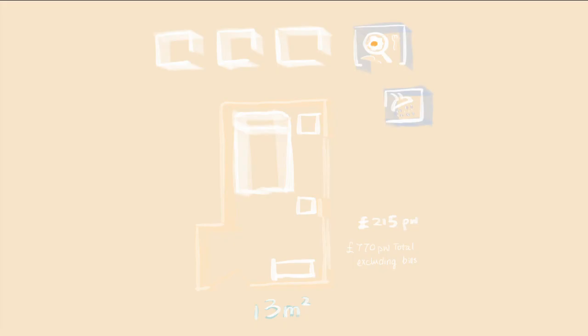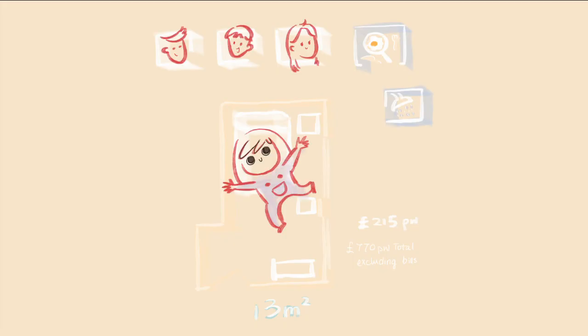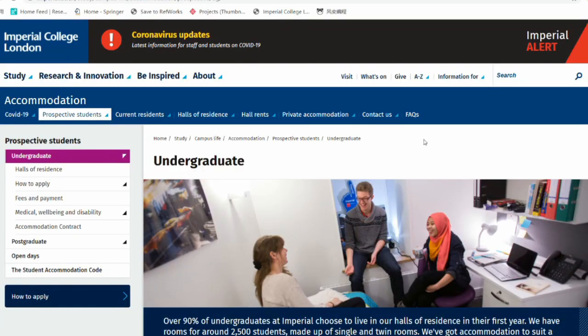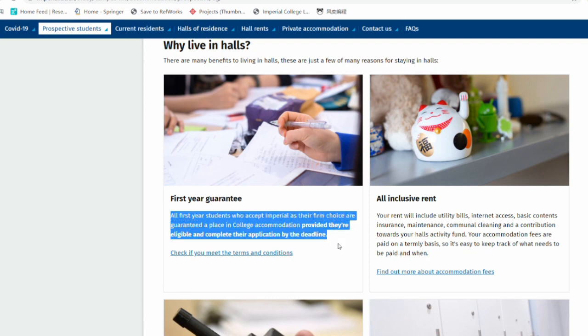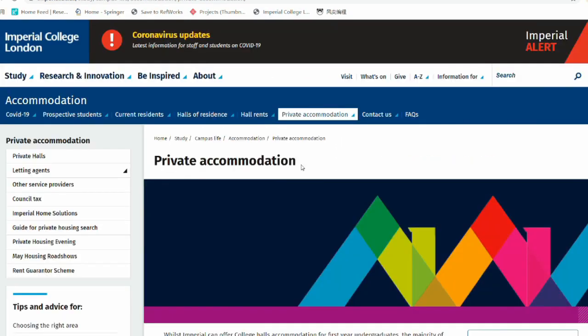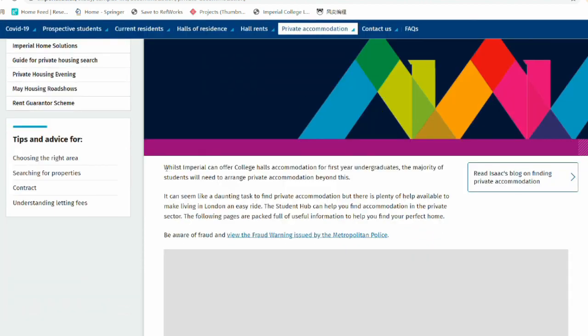I am currently living in a flat with my friends that is just 10 minutes walk from my department. As I mentioned in my previous video, Imperial College only offers student halls for first-year undergraduate students, so that's why I'm now ending up living in a private accommodation.